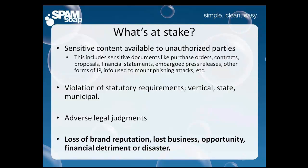for us. So at the end of the day, what we're trying to avoid is really the loss of brand reputation, lost business, lost opportunities, and financial detriment or disaster. And I don't think necessarily that's put too strongly because, like I said, there's a lot of really important, vital information that is locked up in our email systems that we want to make sure is private.